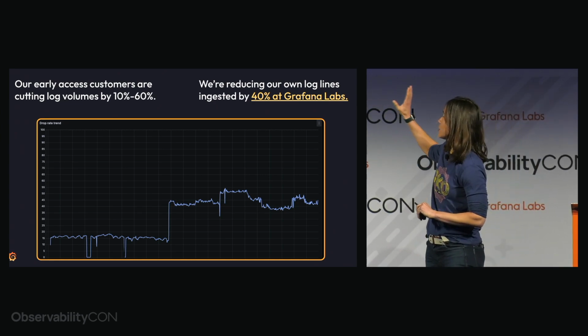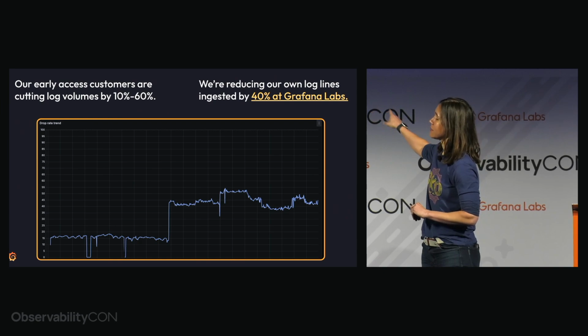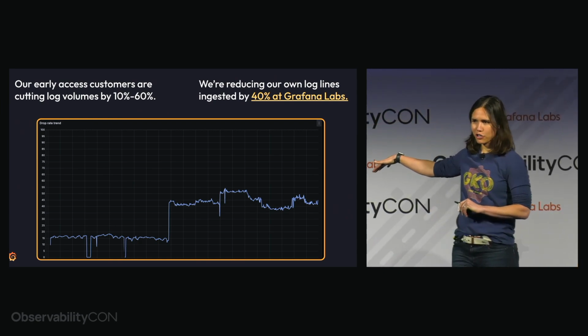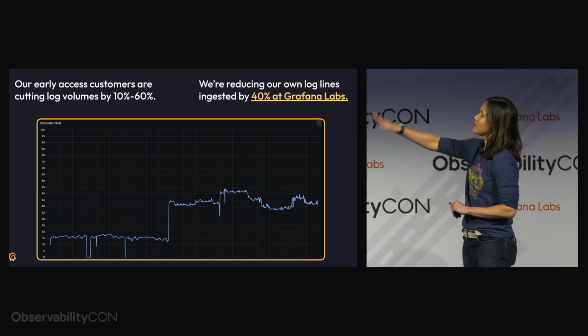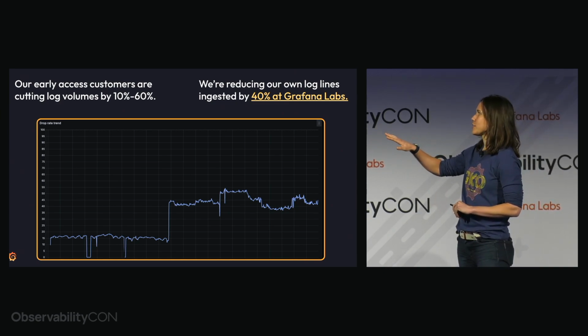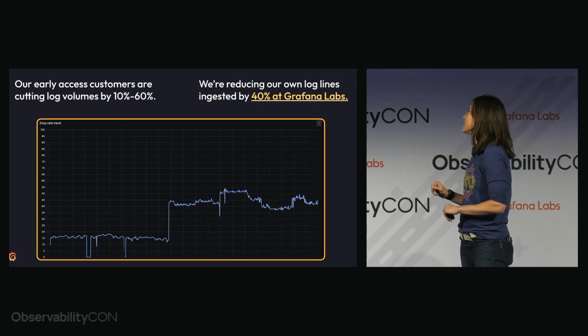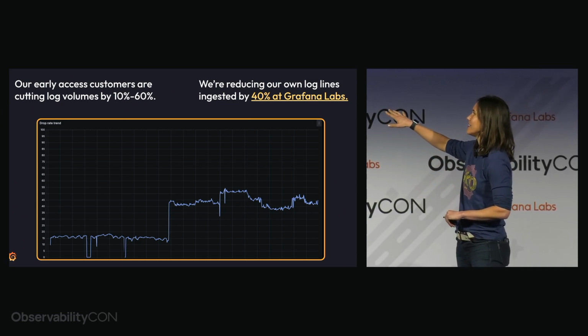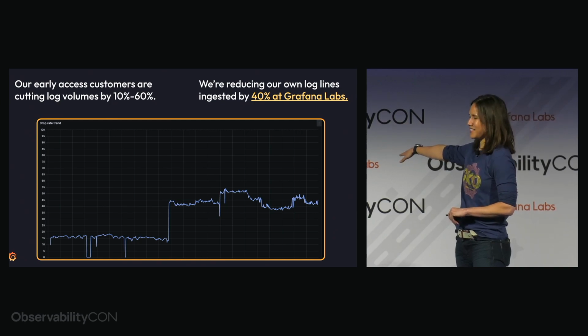What you see here is actually a time series graph showing the rate at which we've been reducing our ingestion volumes. You can see when we started pretty conservatively, trimming the ingestion rate by about 10%. We got a little bolder. We got up to about 15. Then we had to turn it off because something broke.